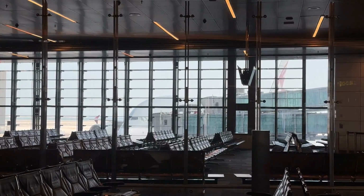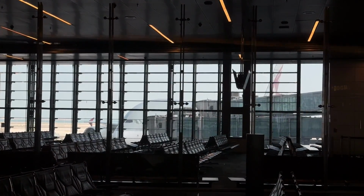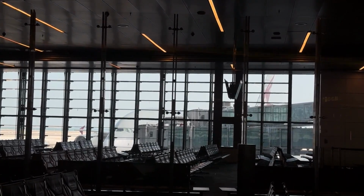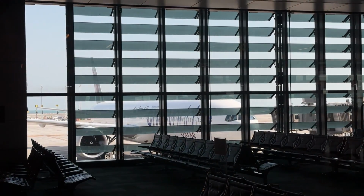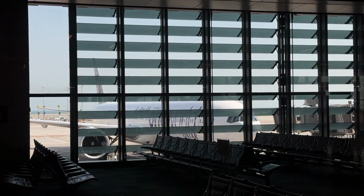Now, I'm excited to try out the 777 for Qatar, but most of the flights between Doha and London are actually on the A380, and so I was slightly bummed to not be able to try that out today. I didn't even get to try out the special One World Qatar livery flight. Instead, we were just on Qatar's traditional 777-300.